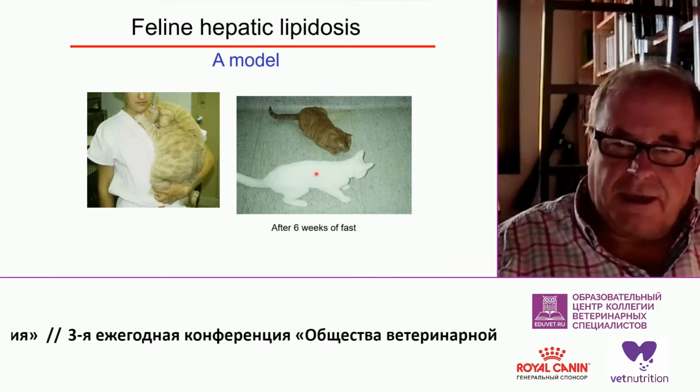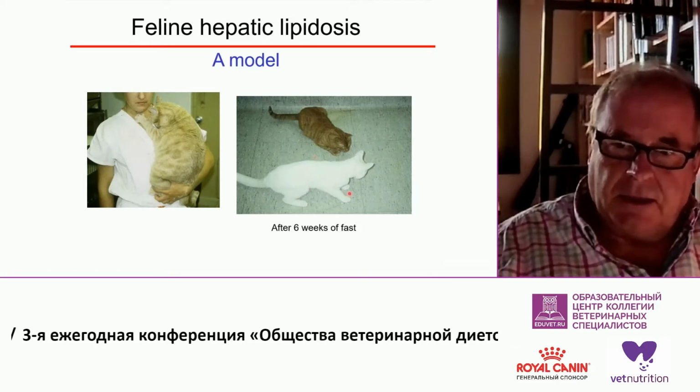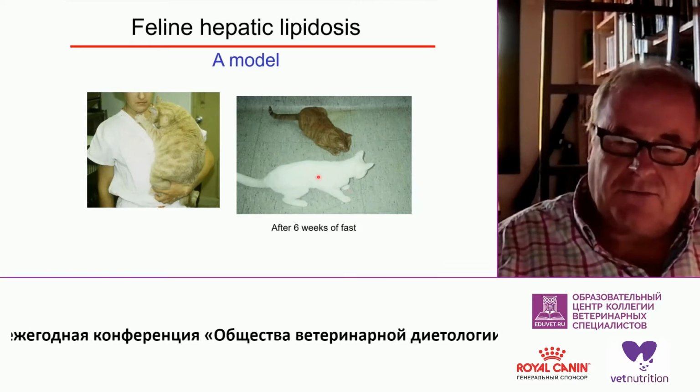The white cat that you can see here, that was the cat after 6 weeks of fasting.